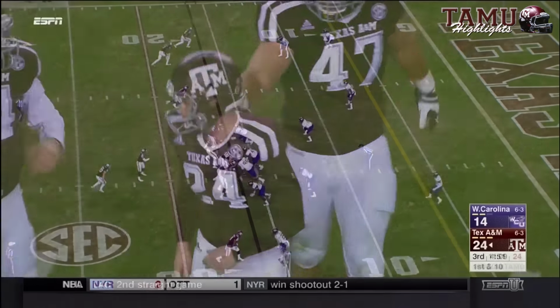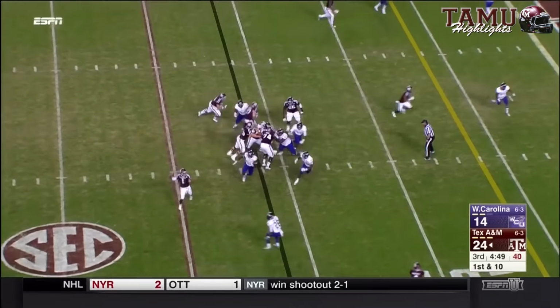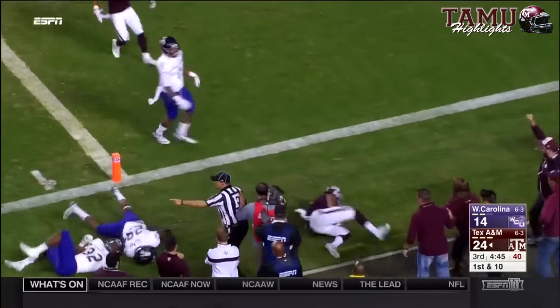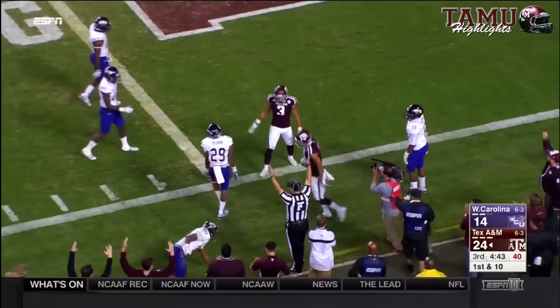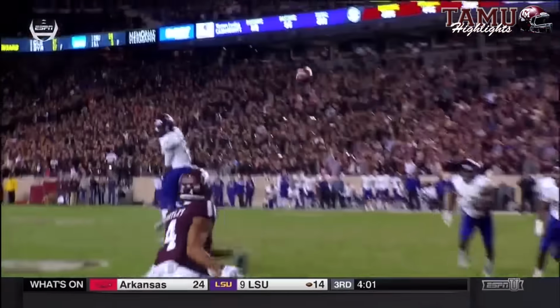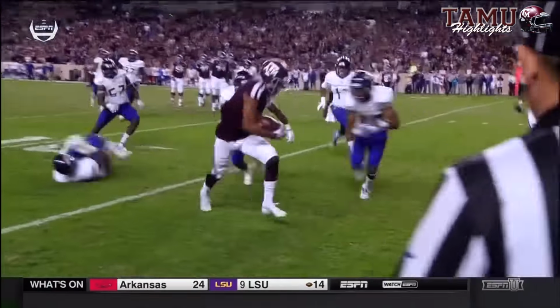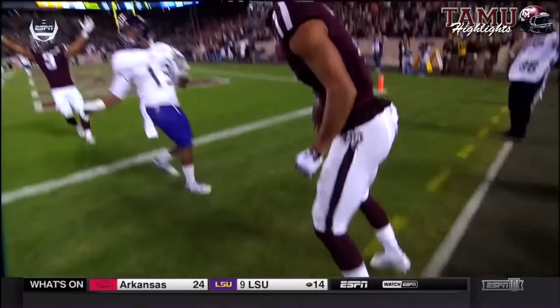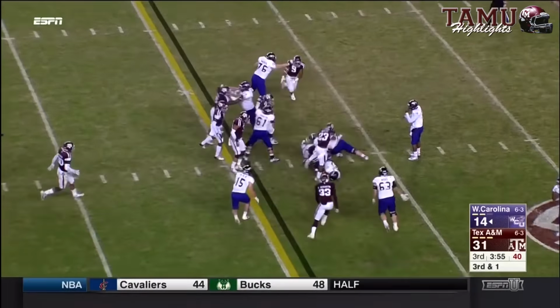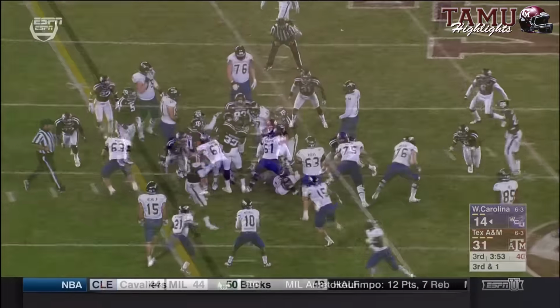Nothing to it. Development quarterback. Radley juggles, catches. Does he get in? Touchdown, Aggies. Yeah, run pass option. This is what defensive coordinators hate. You fake it to the back. It becomes triple option. And Hill, no fooling around, getting in on the edge.